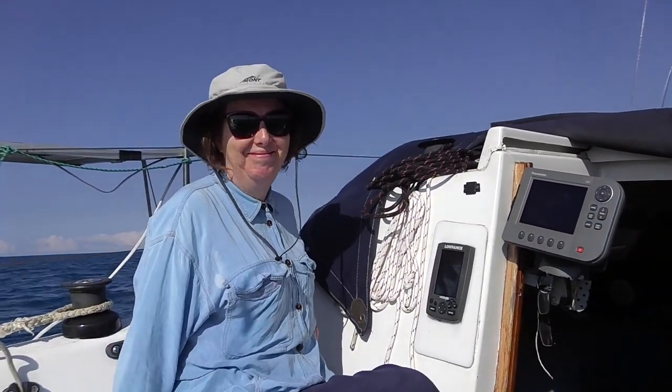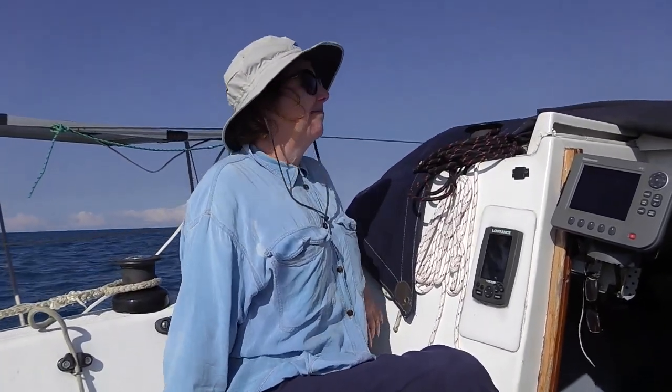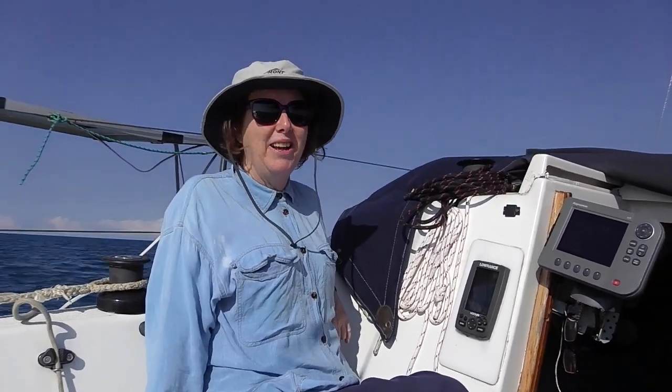Got my wife here. She's had an operation on her teeth. Doesn't want to show them now. There you go, that's a bit better, darling. And we're sailing along and she's very happy. It's a whale, it's quite close.